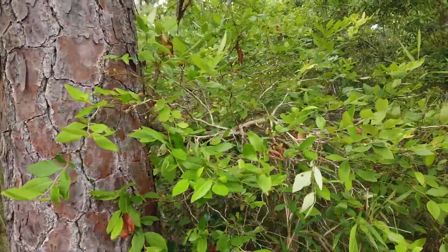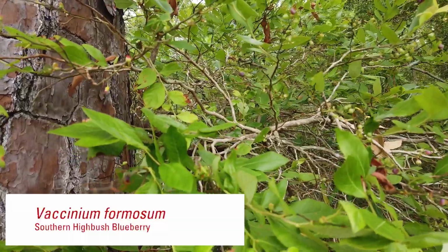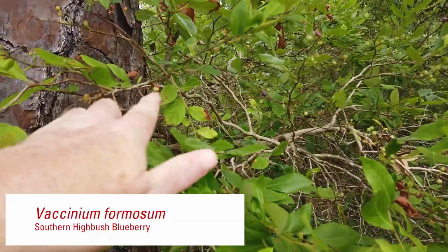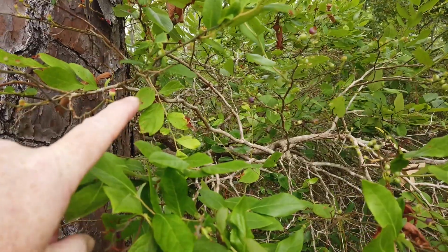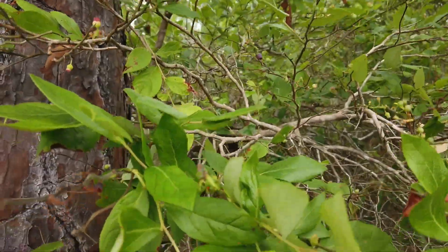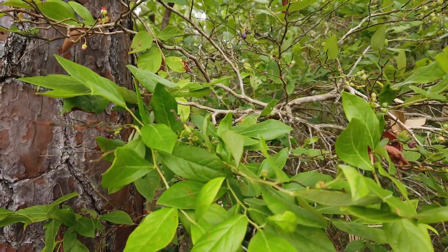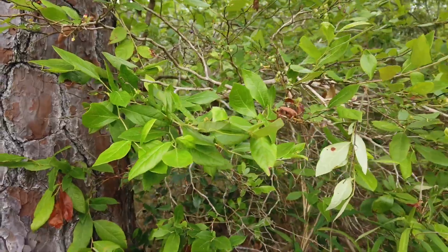Here's a plant. If I'm not mistaken, this is one of our native blueberry plants. Here's the blueberries that are starting to form on there. So you see the blueberries. Here's one that's a little bit further along. It doesn't produce a really big blueberry, but it's a member of the blueberry family.